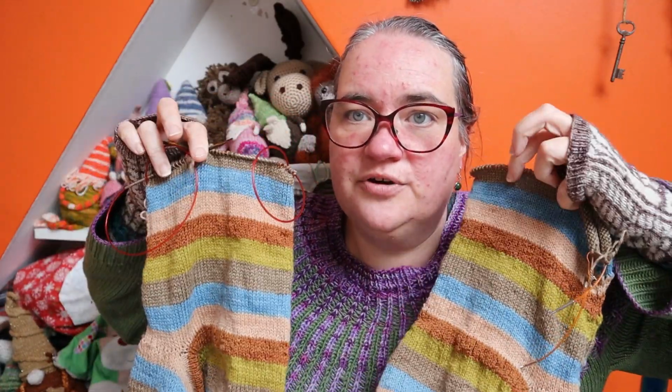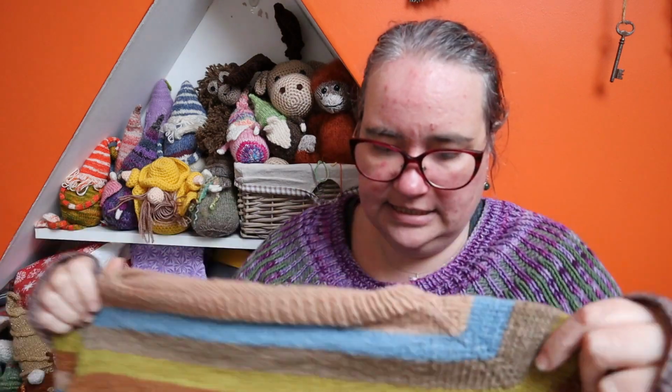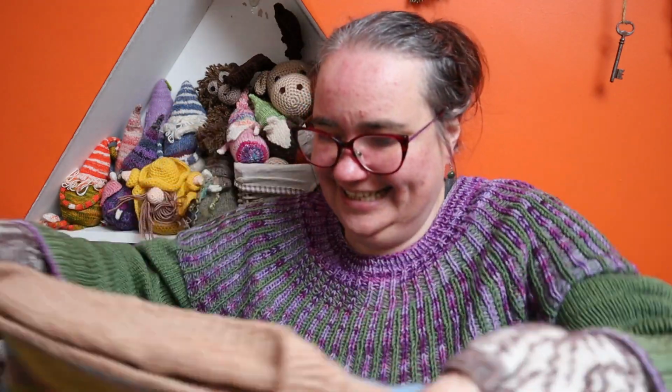I don't have enough pairs of needles or enough needle tips in this size to have needles on the go on both sides of this. So I'm swapping the needles over every couple of stripes so that they're making progress at the same rate. And I've only got a few more decreases left, and it's just simple round and round stocking knit. So hopefully over the coming couple of weeks I'll be able to wear it finally. Yay!